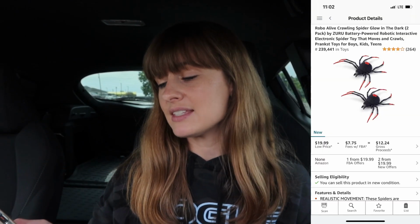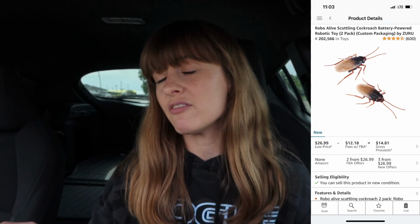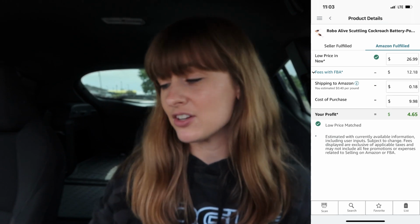So this one had a sales rank of about 240,000 in the toy category. You could buy it here at Hobby Lobby for $9.98 and your profit would be $2.19. And then this next one has a sales rank of about 203,000. Again, the same cost of goods of $9.98 and your profit would actually be $4.65. And honestly, I left this one behind just because of the high rank, but when I look at Keepa, it looks like it's a decent seller, so this may be one worth looking into.